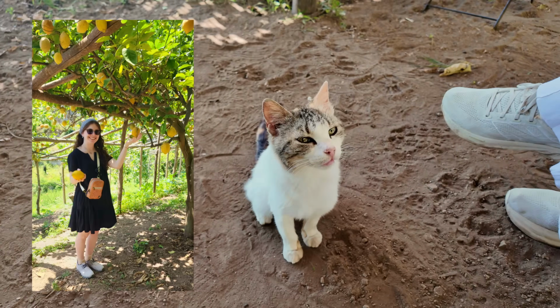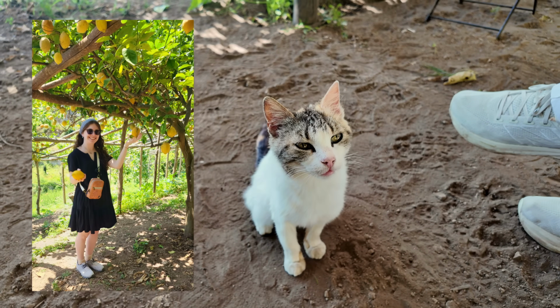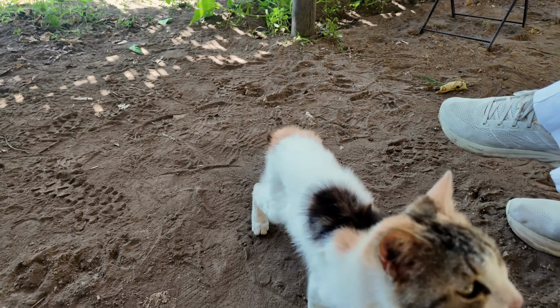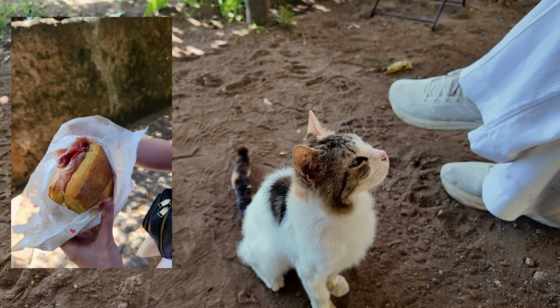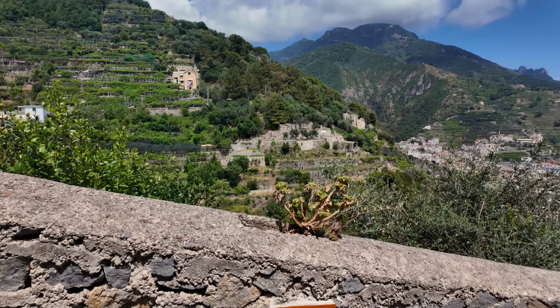We were actually sitting here at one of the little lemon farms along the coast, and there was this cute little cat that really eagerly wanted to eat our leftover sandwich. He even tried to jump on the table.